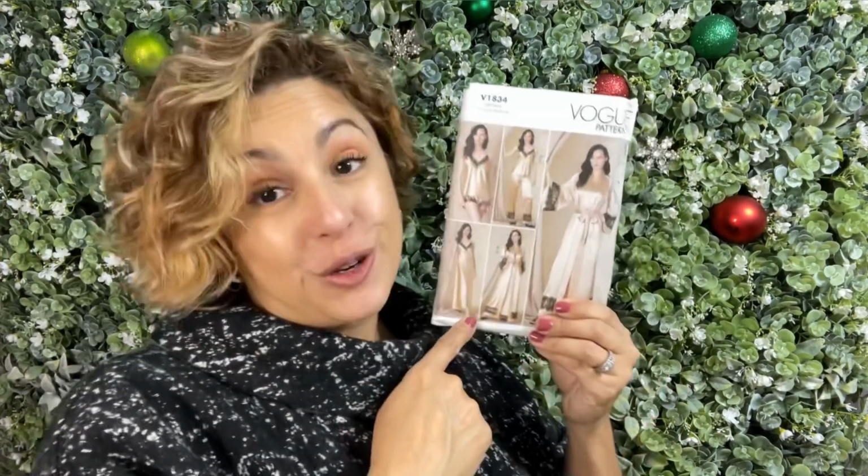This pattern is one of the ones where you're going to look a whole lot less grumpy when you're floating around the house in one of these numbers. I mean, you're going to walk around the house looking like a snack.